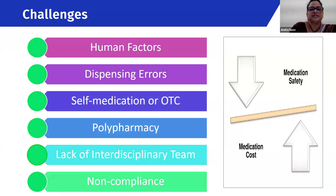The next challenge is the lack of an interdisciplinary team. The interdisciplinary team enhances the coordination of care, and it improves the patient's access to the medical services. So lack of this interdisciplinary team will increase the days of hospitalization of the patient. It increases the rate of complications and medication errors. So this team consists of the nurse, who is a supervisor, a physician, a pharmacist, a dietitian, a caregiver, and the patient himself can be a member of this team, because they work together and they are tightly connected to their own professional team. So this team contributes to the evaluation of the patient outcome and continuity of the care.